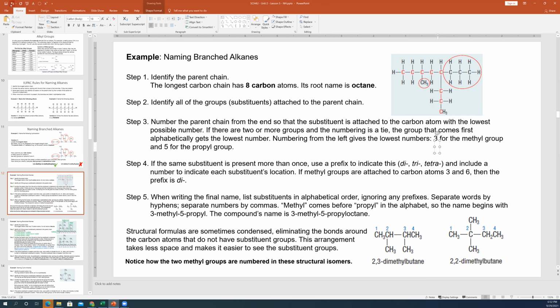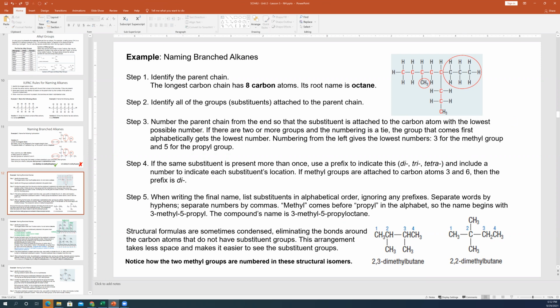Sorry, excuse me, I'm getting confused. Not ethyl, methyl. I think that's why there was such great silence from your end for so long. Not ethyl, methyl, excuse me, this is a methyl and a propyl.